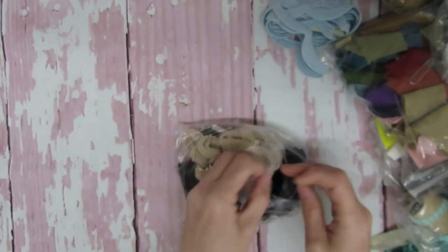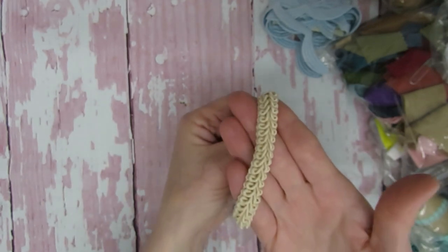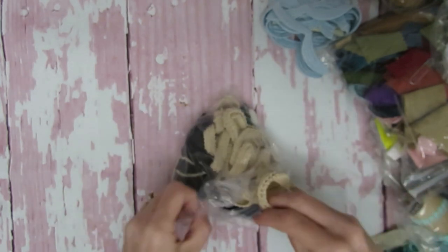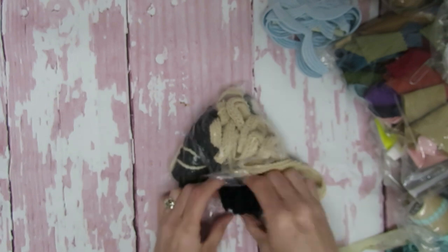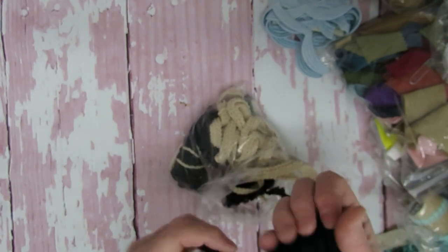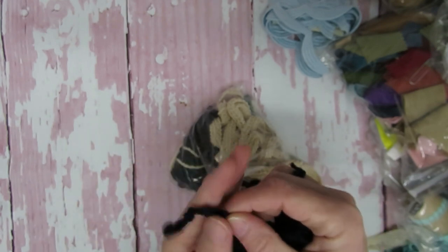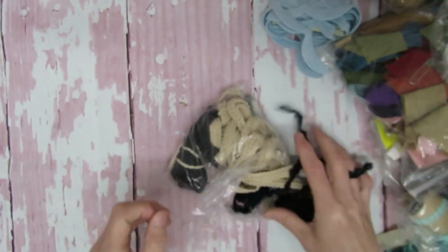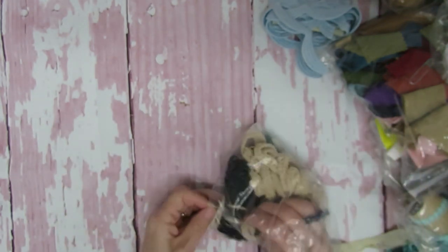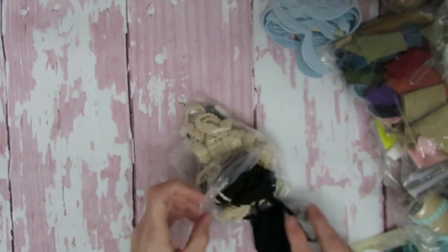Another grab bag, and this one has the nice little braided trim on it with the ivory color. This one's maybe a prettier, this one's navy blue. I might keep that one just because it's delicate. I do like the look of that one. I don't use navy blue very often, but I do like the look of that one. And then it looks like some black trim also in there.